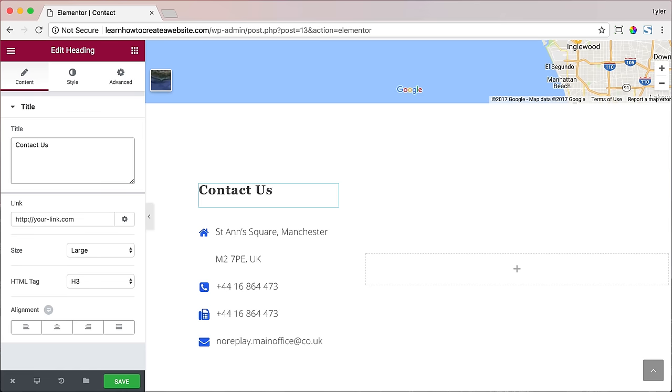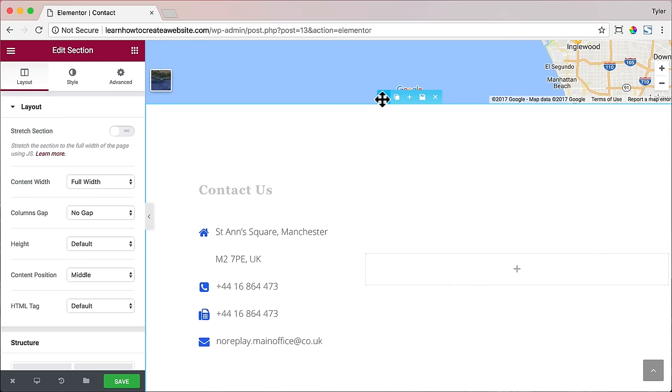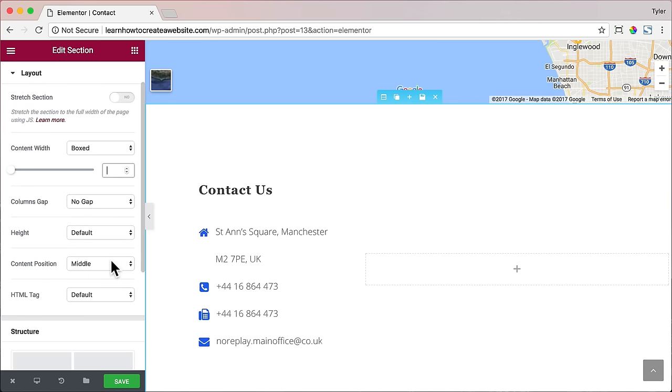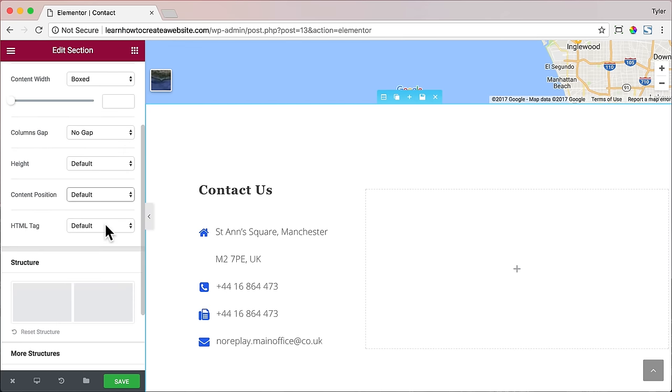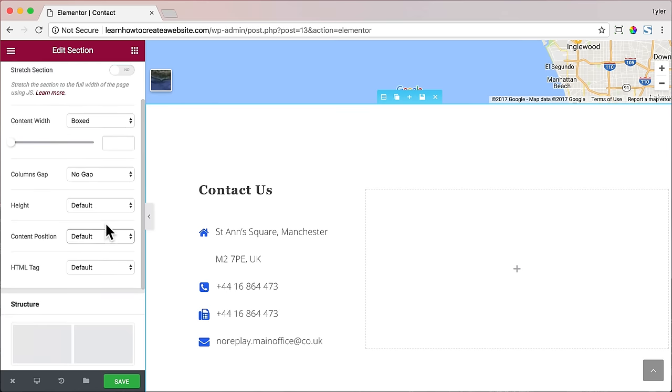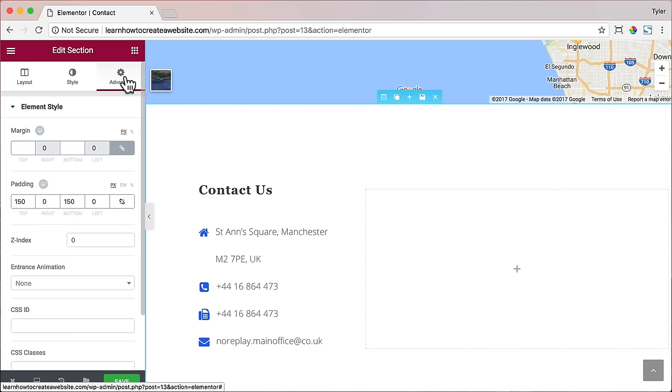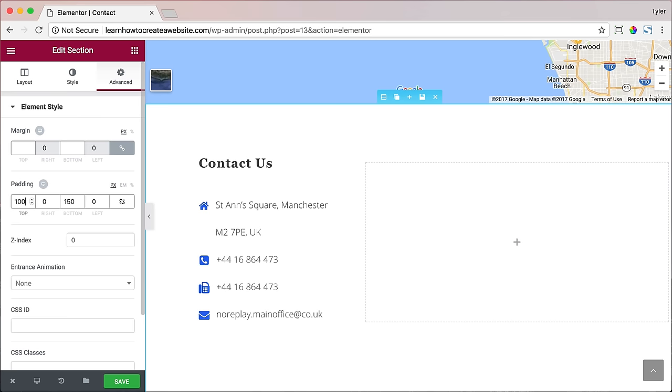And let's click on the edit section. And instead of full width, which will make the contact us section and the form go all the way to the side, let's make it boxed so it stays in a little box. And let's not put anything in here. It'll just be default. For content position, we want it to be default, because if it's in the middle, then all the content that we add is just going to be in the middle of the section instead of default, which is what we want, which is on the left side of each section. Now we can go to advanced, and I think there's too much spacing at the top. So I'm going to change that from 150 to 100 and just make a little less space at the top.